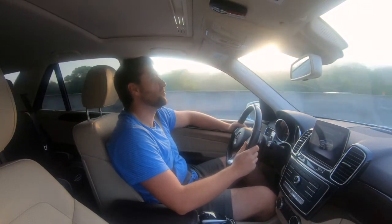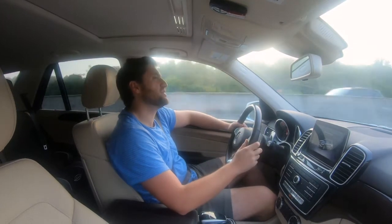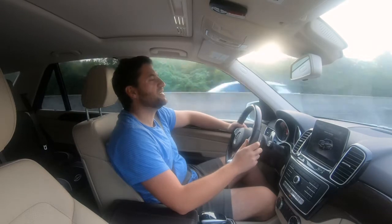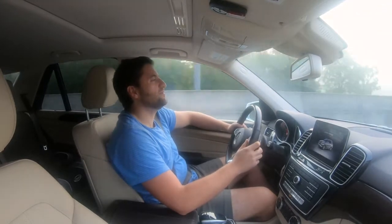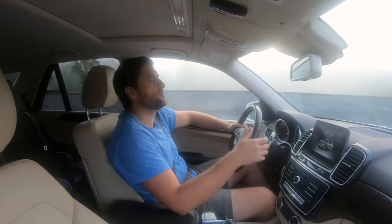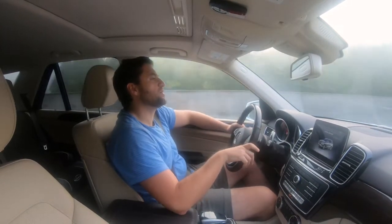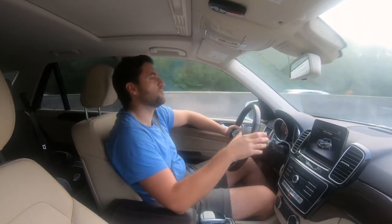It's also worth noting this is our first Mercedes-Benz, so it's going to be interesting to see what our thoughts are on this particular car, but also the brand in general, and whether, as a result of this ownership experience, we're going to be looking to buy Mercedes cars in the future.